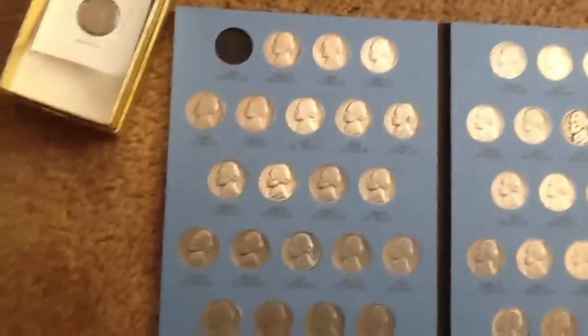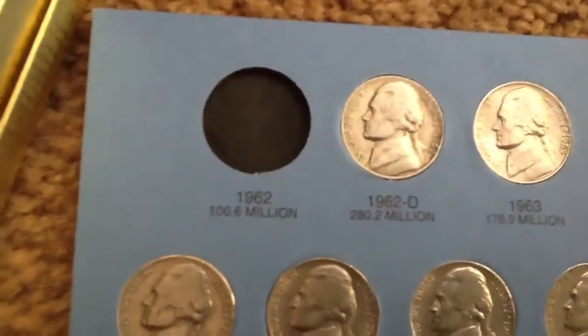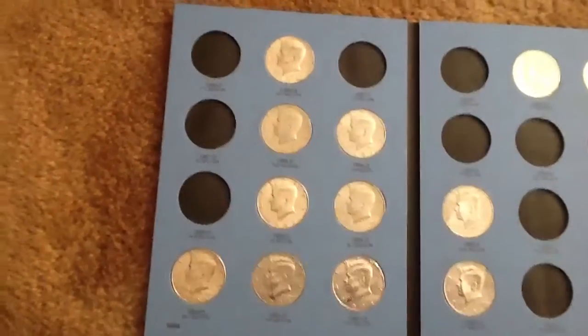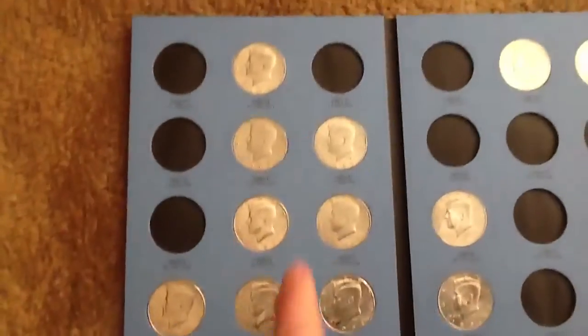And then we come over here to the nickels, and I'm missing one from each of these folders, the 1962, and then you move all the way up. I have all of them except the 2009P, which is a very low mintage for these nickels. And then I've just been starting to do some searching, and just do coin rolls.